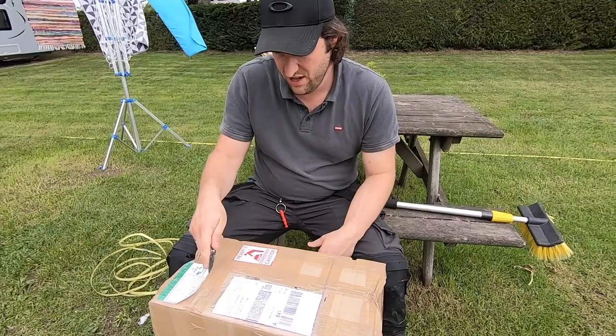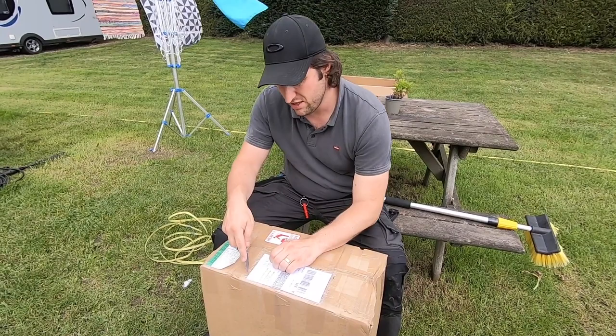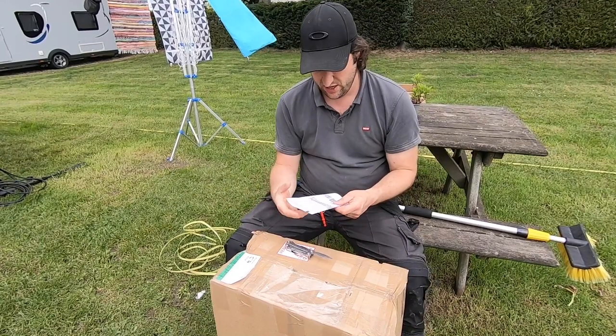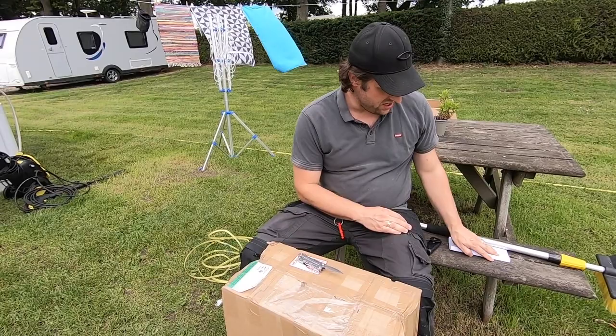So we bought this from a company called Autogas 2000. They've got good reviews. I spoke to them over the phone a couple of times just to ensure we're on the same page as to what we wanted and what they could provide. Just the delivery.